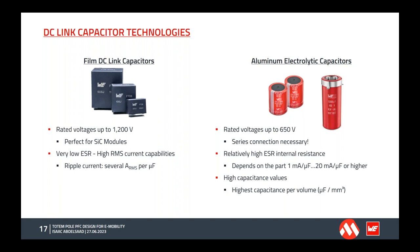The ripple current could be several amps per microfarad, while the aluminum electrolytic capacitors have a relatively higher ESR. Depending on the part, it ranges from 1 milliampere per microfarad to 20 milliampere per microfarad. However, the aluminum electrolytic capacitors have a high capacitance value per millimeter cubed. The DC link capacitors have low capacitance, which may also cause high voltage ripple. For the aluminum electrolytic capacitors, the large bulk capacitance gives low voltage ripple, as we said, since they have higher capacitances.